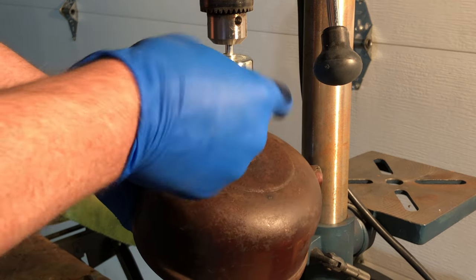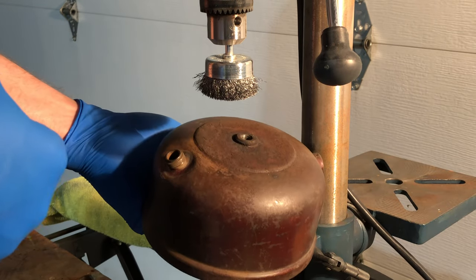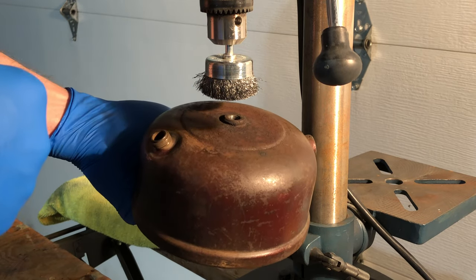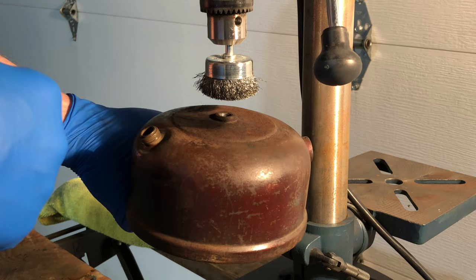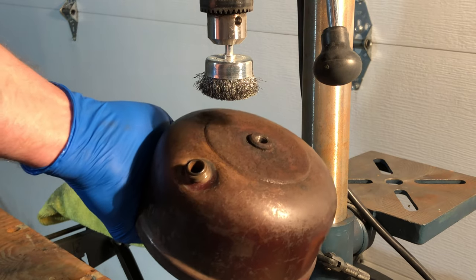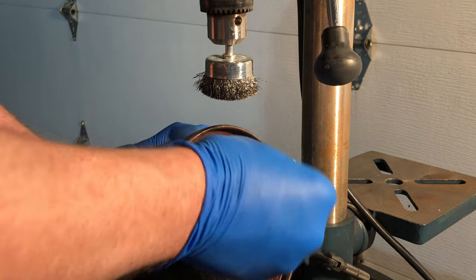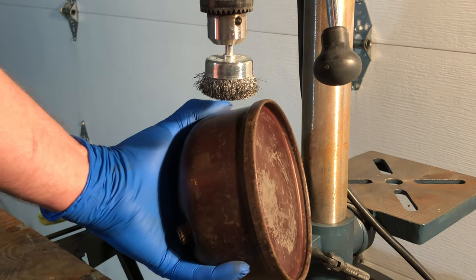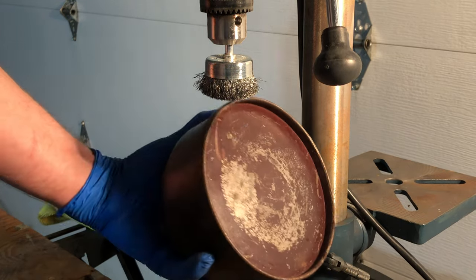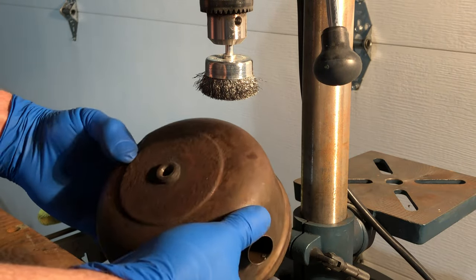This is a not too rigid, not too aggressive wire brush. It's a cup brush that I picked up at Harbor Freight years ago. Between that and the low RPMs on the drill press, I found it actually works pretty well without tearing up the steel. I've got a couple other brushes in the set as well that can work for other parts of it. I found this works really well around the rim, and there's a plain round one as well if I need it. But for the most part, the cupped brush does pretty well. So let's turn this on and see what happens.